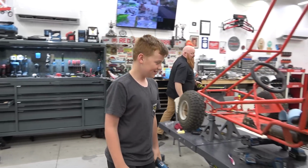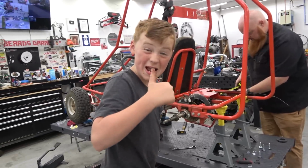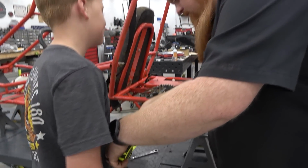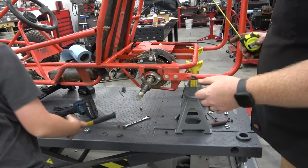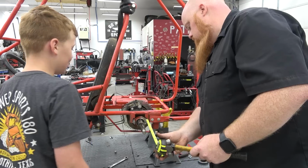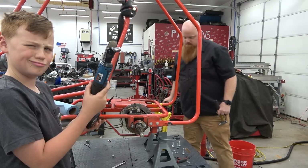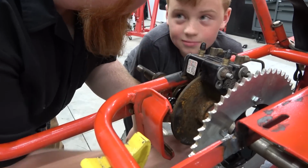Wait, let me measure the axle. So now we have to make sure, Grayson, that we have the axle centered, the same amount on each side. 7.5? What's it supposed to land on? Say my name right, sir. Oh, my bad. No, you said my name right. Oh, I'm sorry. I need that hammer. Give me that hammer down there. Oh, that went easier than I thought. 8. Is this one 8? 8. Okay. Now this one I might have to do. It's hard to reach.